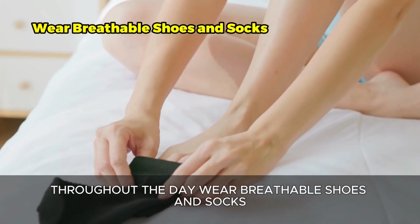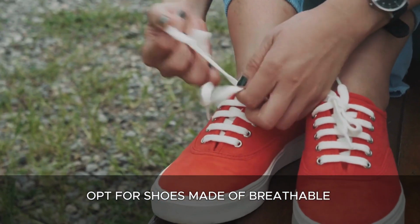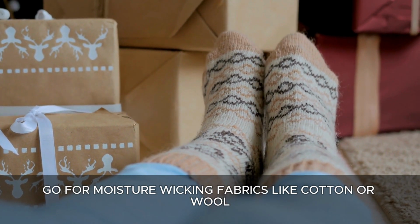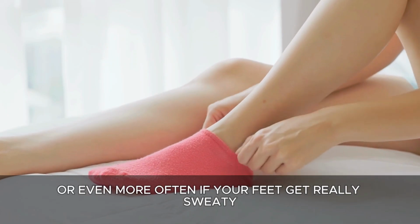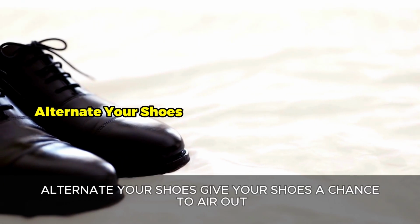Wear breathable shoes and socks. Let your feet breathe. Opt for shoes made of breathable materials like canvas, leather, or mesh. And when it comes to socks, go for moisture-wicking fabrics like cotton or wool rather than synthetic ones. Changing your socks daily, or even more often if your feet get really sweaty, is also a great way to keep the smell down. Alternate your shoes.